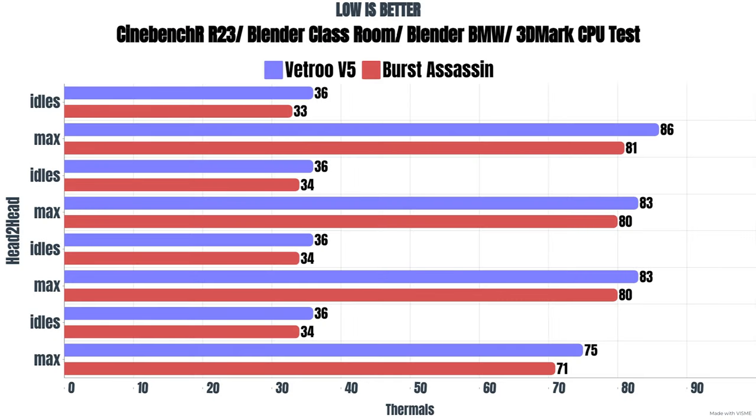Okay then, so the benchmark thermals for the Vetroo V5. With the 5900X, I did enable PBO because it does initially draw more power, so you would get a better understanding of how much the CPU cooler can actually cope with.